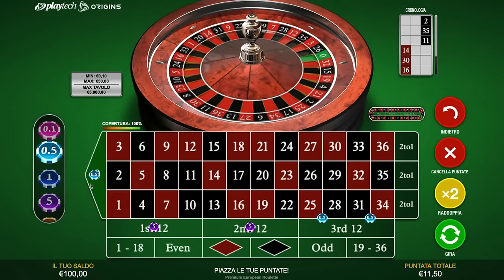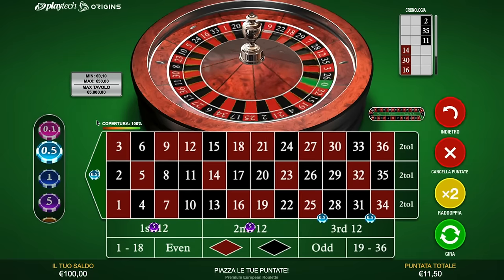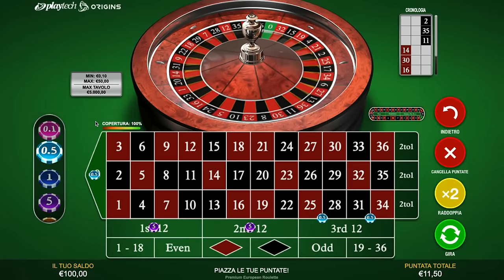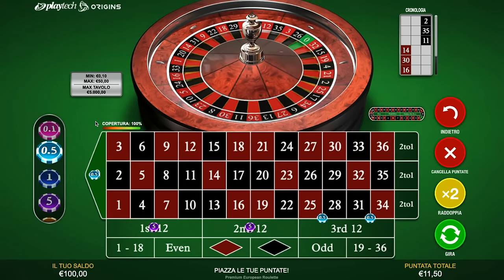So, we have 100% coverage, as you can see here. In practice, we'll win in every case, whatever number comes out of the roulette. Of course, winning every time doesn't mean that the win is always enough to cover our bet. In practice, we're betting 11 euros and 50 cents each round. And three things can happen.